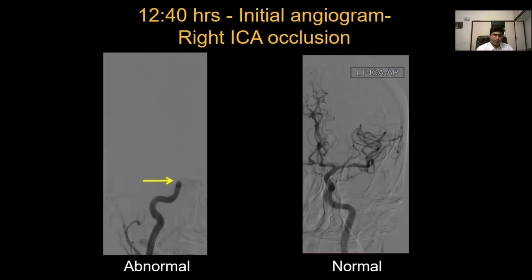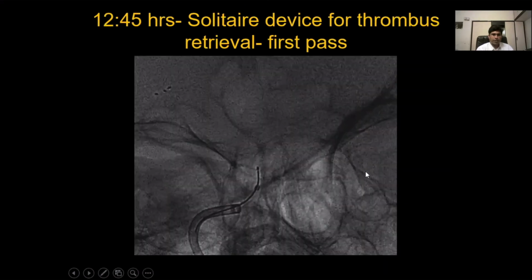We took the patient for angiogram, and you see there is complete cutoff on the right side. You cannot see any vessel going from the right side. You can see the right ICA branches, but above this there is no circulation going above, while on the other, normal side, you see how everything is open. So what we did, I hope you are able to appreciate these 3 dots, this is the stent retriever put across the MCA, from the M1 MCA into the ICA.